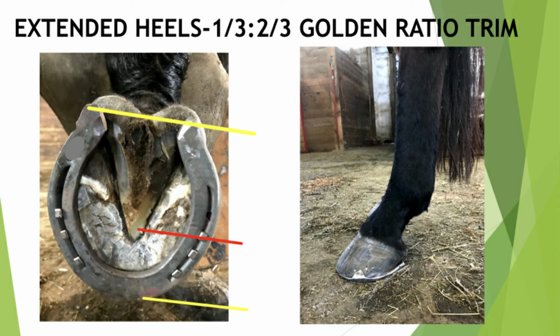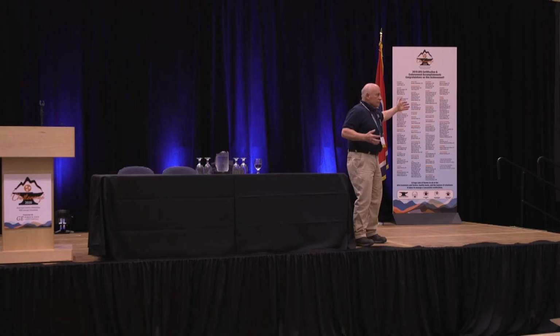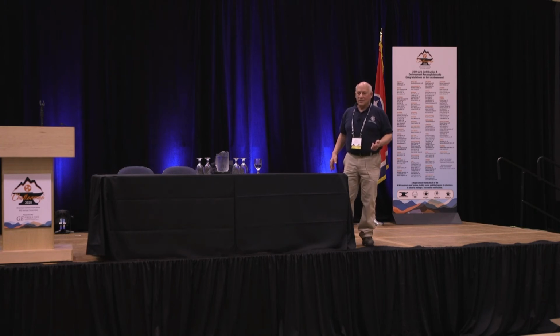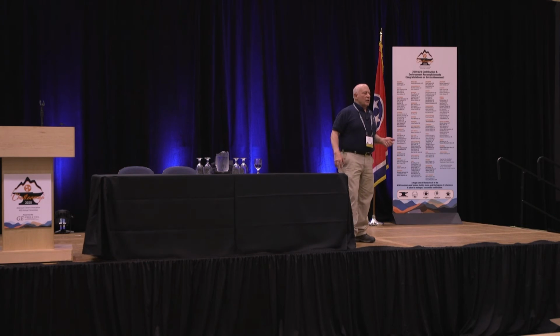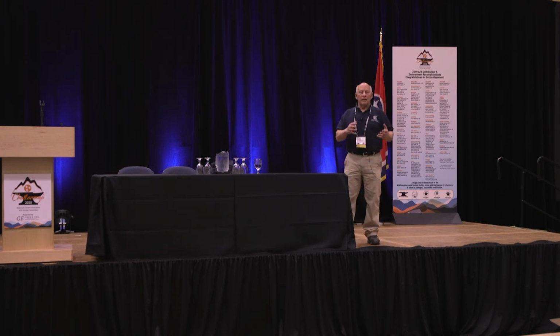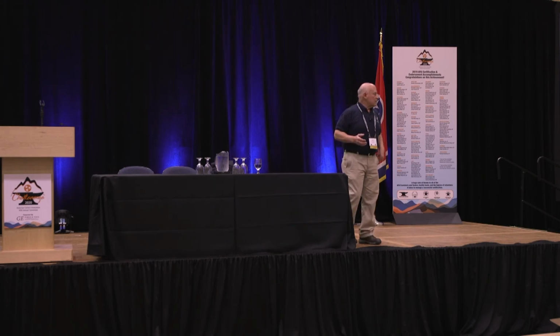Again, using the extended heels, we get to the 1/3, 2/3 ratio. And we need a little bit of heel extension to do that. So if we shoe this foot like it's a front foot, we're not helping this horse. We have to give him more shoe length. And a lot of the horses that I see that do have front end problems are shod too short behind. They're fitting it like it's a front shoe. Next.